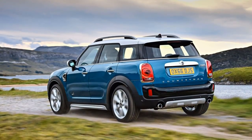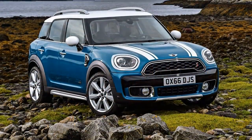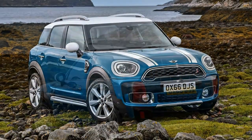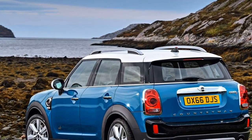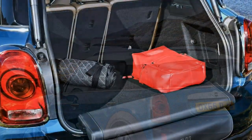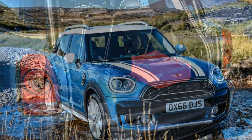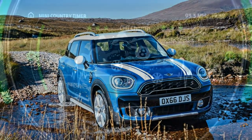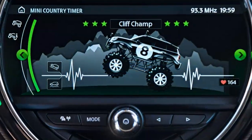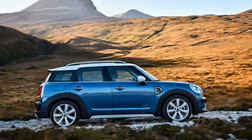Mini Countryman vs Volkswagen T-Roc vs Audi Q2. There's also Mini's single plug-in hybrid model, the Cooper S E ALL4, which combines the 1.5-litre petrol engine and electric motor to deliver range-topping performance of 0 to 62 miles per hour in 6.8 seconds, while, like all plug-in hybrids, boasting hilarious fuel economy of 134.5 miles per gallon.